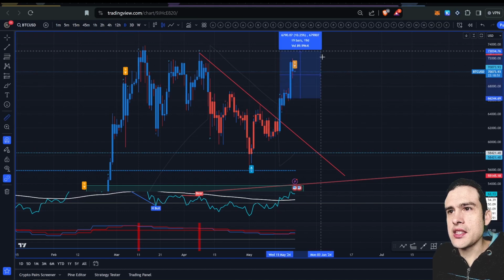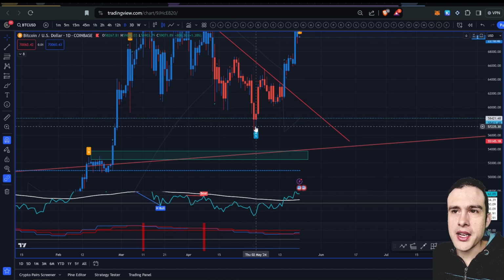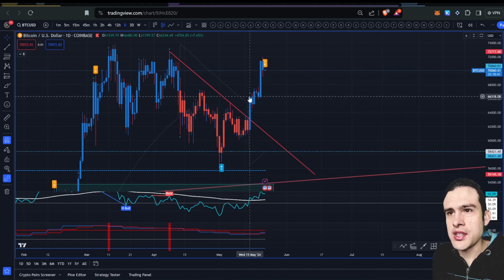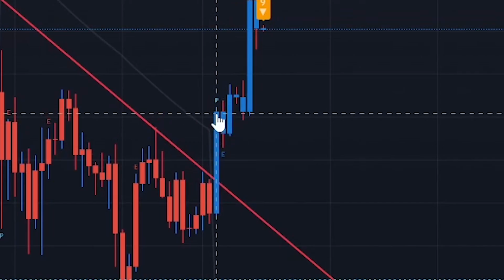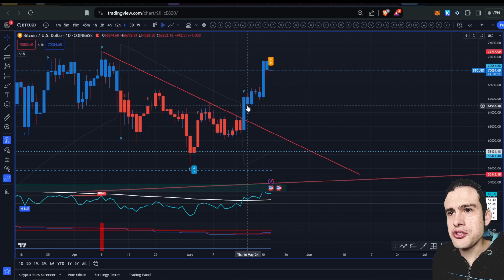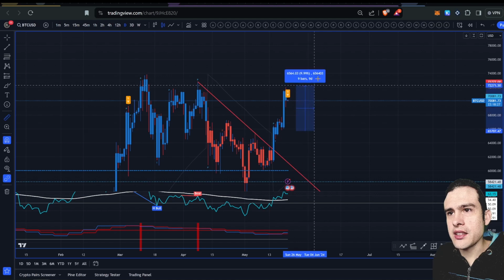And I've been in this long now ever since around here. All the things that I bought down here were just spot buys. But on my leverage trades that I've got in Drift, that was taken from around here because I got a P, which is a profit point, and I saw a re-entry, so I took the re-entry signal. And so yeah, that's roughly where I am. Not exactly, but it doesn't really matter.